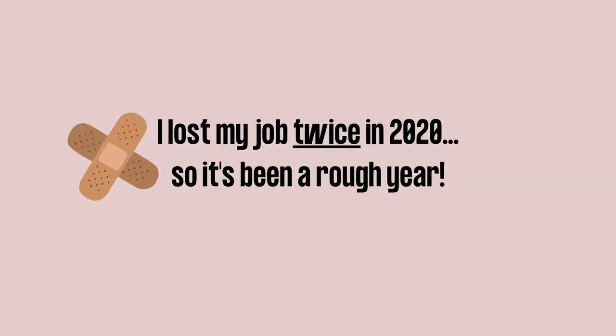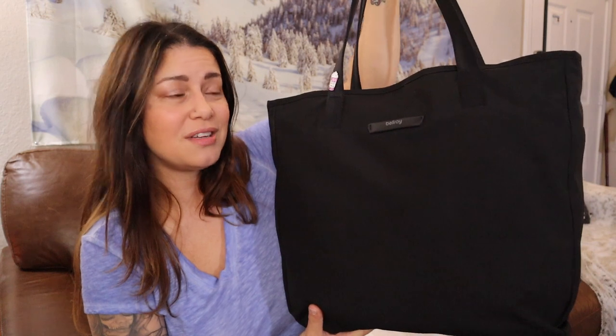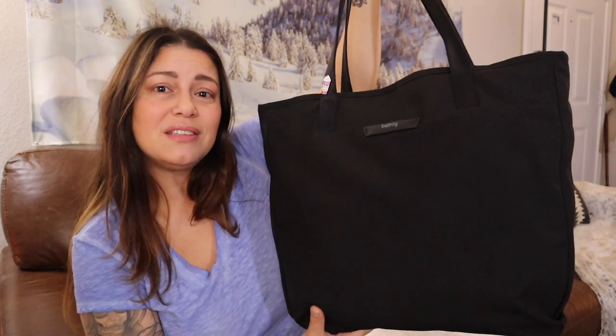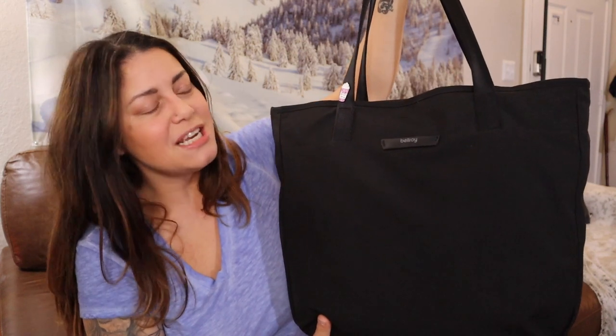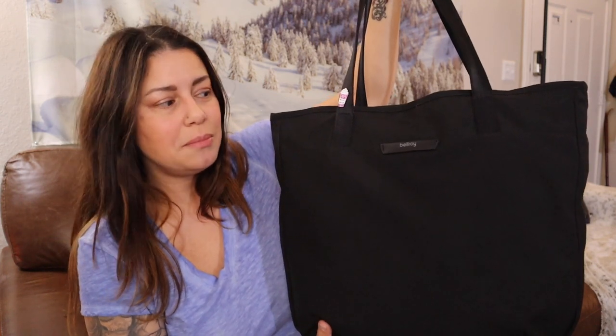It's 2020, I'm home. So when I got this bag, I was really surprised to find out that this is actually made with recycled plastic bottles. So this is definitely, for those of you environmental enthusiasts or minimalists, a really good reason to buy a bag also. But anyways, the quality is amazing.